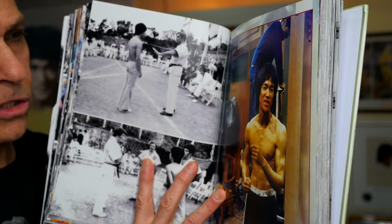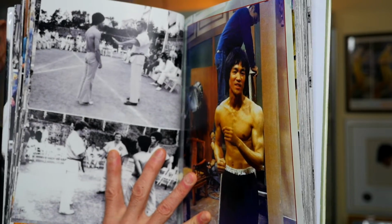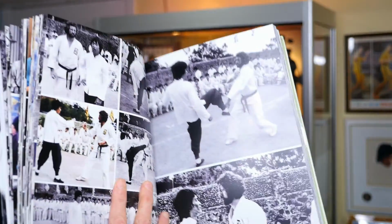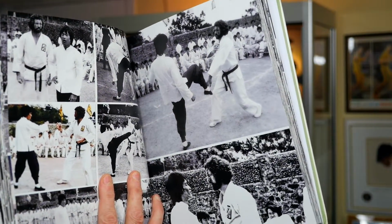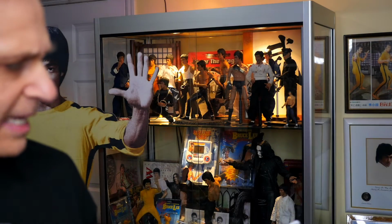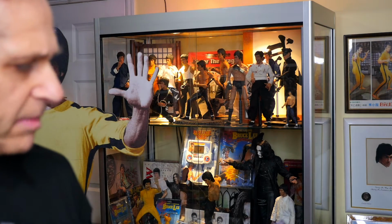And says, "You must attend the morning ritual in uniform." Some great behind the scenes of Enter the Dragon with Bob Wall. And again, I'll flip through some of this. I want to get to some scenes that you may not have seen before.